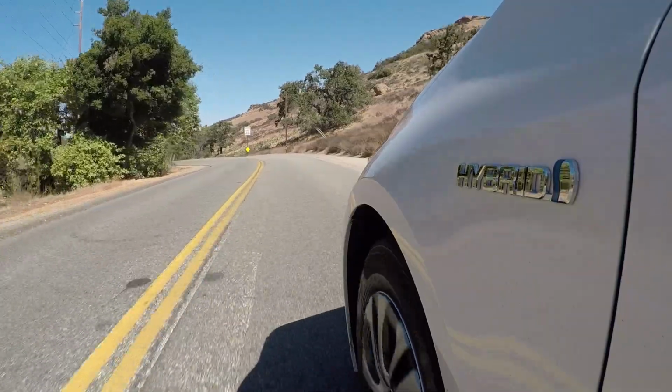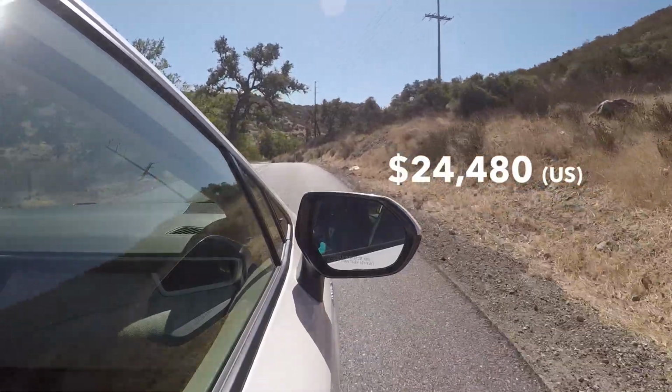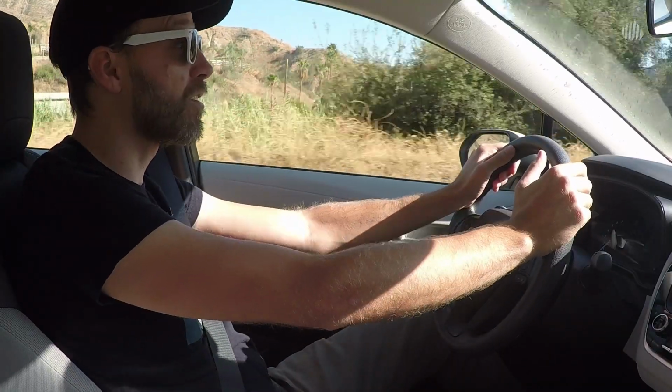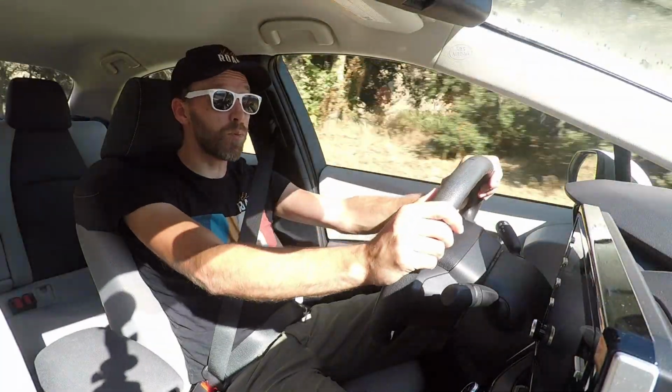Let's talk price. This Corolla Hybrid with the optional Blizzard Pearl paint comes in at $24,480. Opt for any of the other colors and you'll save almost $500. Under $24K for a car that gets over 52 miles per gallon is a pretty good value.